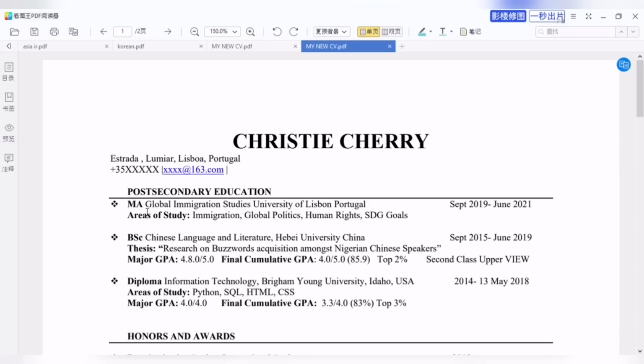So what I'm going to write is my master's in the course and then the university, and then here, areas of study. Instead of writing thesis, I write areas of study, and these are the areas of study. I just generalize my master's education, and then I point out the major things that I learn or I'm learning in that particular program. So let's say you are studying mass communication, then you should know the major things in it, like journalism, media. You just have to write it here.